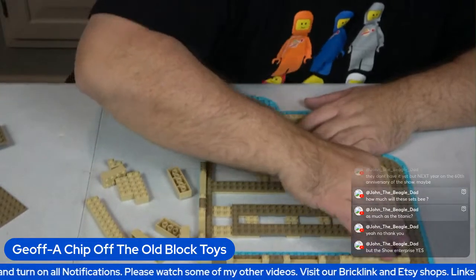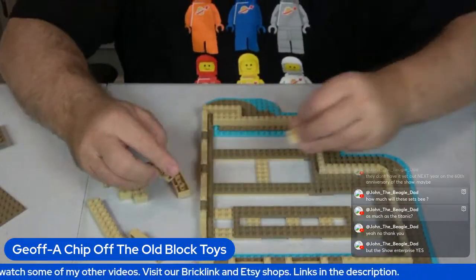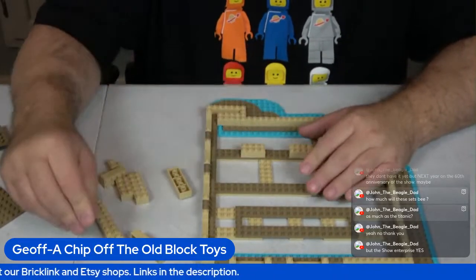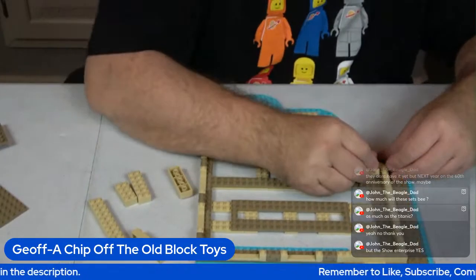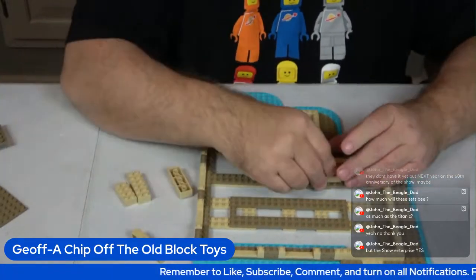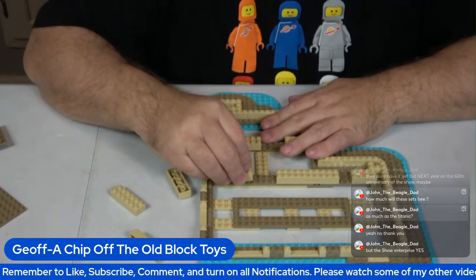That is a really long piece. A 1x16 stud piece. Wow. All right. Well, like I said, I wish I could spice this up a little bit, but there just isn't much until we get the foundation cooking. So we're cooking as fast as we can, and we're getting it done as fast as we can.